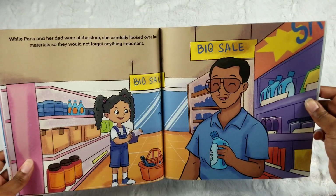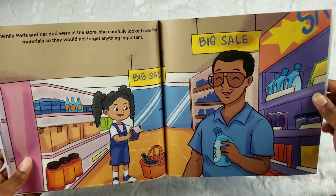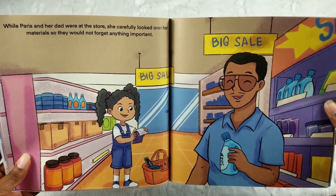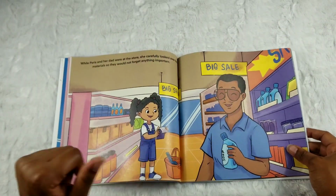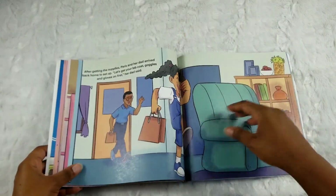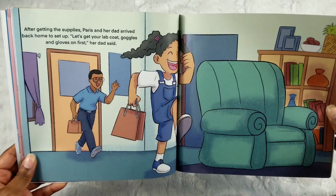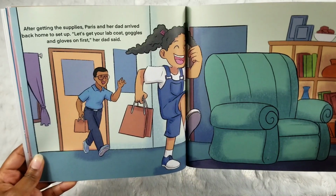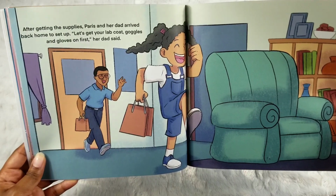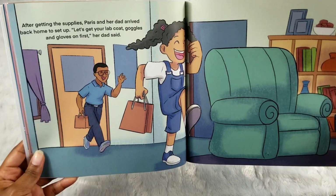While Paris and her dad were at the store, she carefully looked over her materials so they would not forget anything important. It's true that they have all the ingredients, because some might not go right if they're missing something. After getting the supplies, Paris and her dad arrived back home to set up. "Let's get your lab coat, goggles, and gloves on first," her dad said.